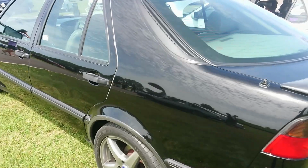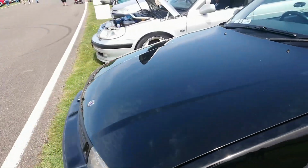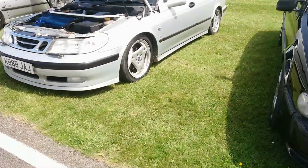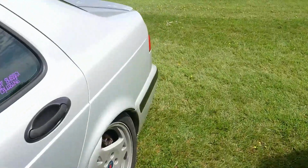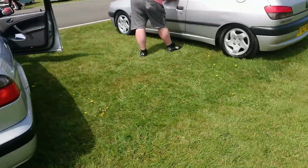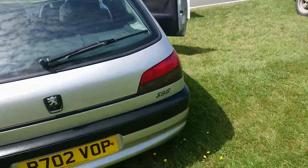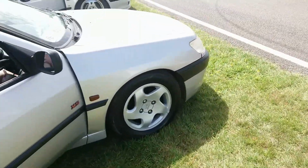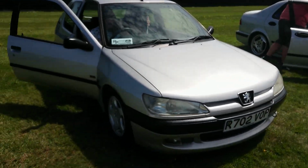1994 to 1995 Saab 9000 CSE. Yes, please, viewers. Saab 95 with a 2.3 turbo engine. It's quite an early one, I think, actually, that. Peugeot 306, is this an XS? Yeah, it's an XS. It's a first facelift, 1997 to 1998 registration.